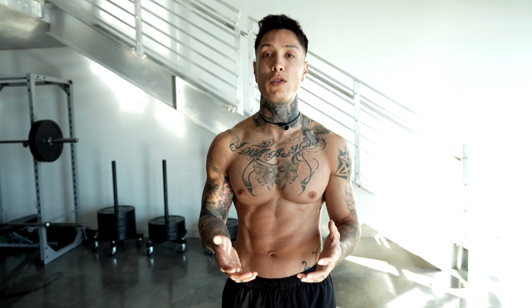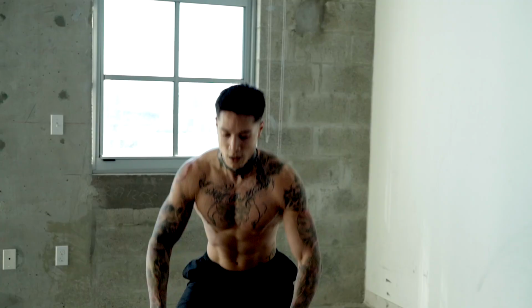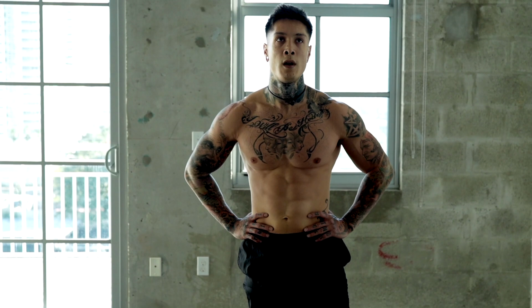Now, this is a timed challenge, so you don't have to do every single rep consecutively as long as you're doing them with perfect form. The way to win the challenge is to complete the routine in the fastest amount of time. So if taking more breaks allows you to finish in a faster amount of time with perfect form, then do what works best for you. And most importantly, let's have fun with it.